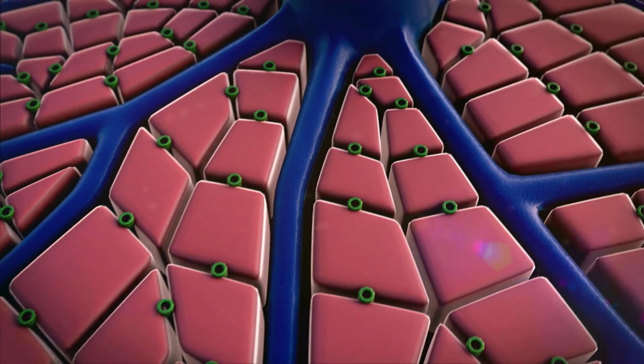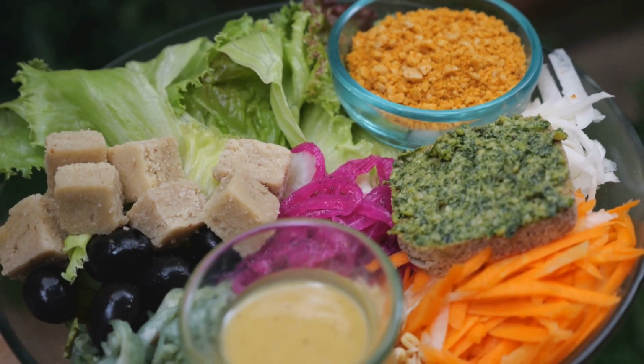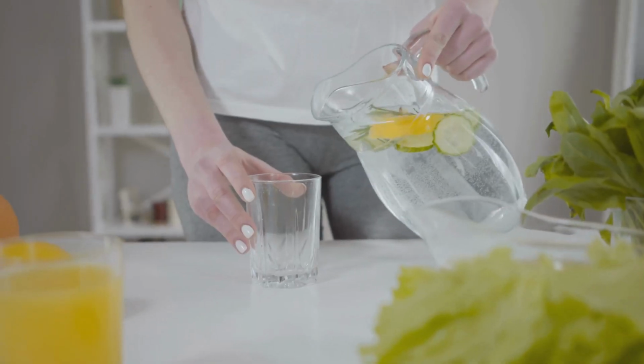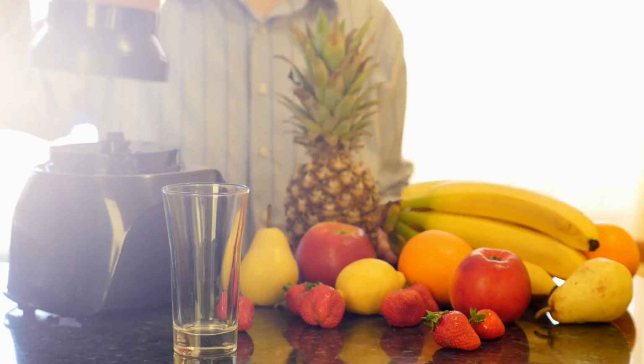Its antioxidants protect liver cells, while fiber binds to toxins and helps eliminate them. This reduces your body's toxic load and supports natural cleansing. Drink okra water for superior hydration and gentle detox. It's a simple upgrade to your daily routine.